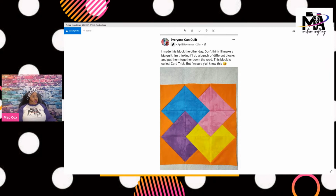Okay, this one is by April. I think it's Buckman. Let's say Buckman. Let me tell you guys, this is my all-time favorite. When I say all-time favorite quilt block that I've run across thus far, this is my jam. I love, love, love the card trick. This is it. This is my quilt block.